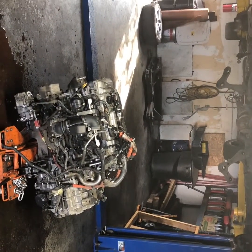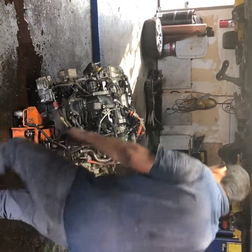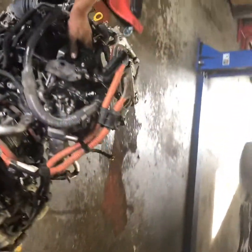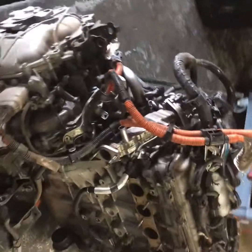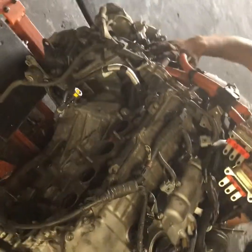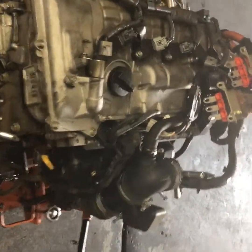Have to remove the entire engine in order to get the transmission off and replace it. Now we can use the crane. Prius hybrid, engine and transmission. We're replacing the actual transmission.